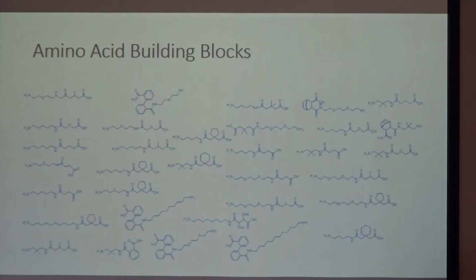This is the structure of the amino acid building blocks which we have in solution, and we use them in ECHO. But in our lab, we have more than 200 shelved amino acids, and our plan is to use more and more of these building blocks. And these building blocks can be easily synthesized via a two-component reaction.